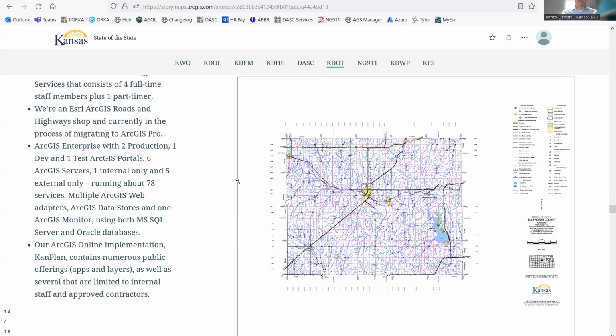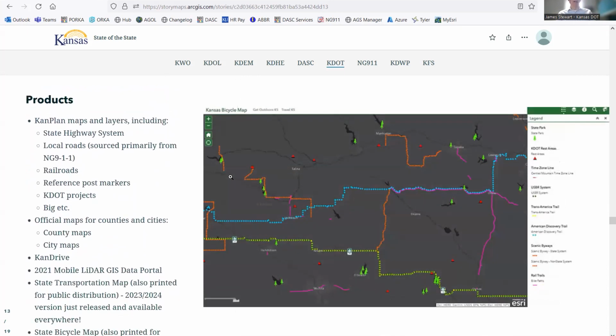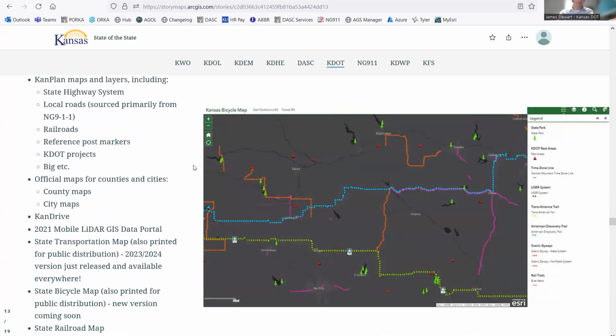That has a lot of public offerings, a lot of things you may have seen before, including city maps, and a ton of visibility to all of the layers we maintain through web maps there. I'll actually jump right over in the next section and keep talking a little more about that. So CanPlan again is essentially ArcGIS Online.